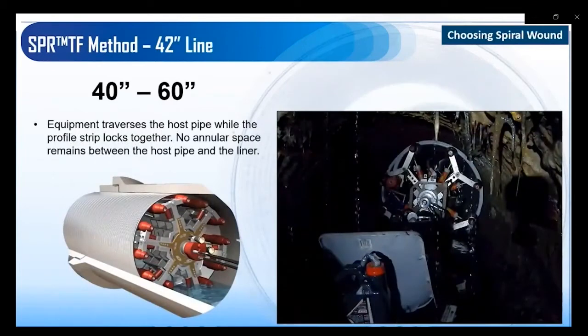Now that we've covered the basics of the spiral wound process and its features and benefits, let's talk more about the Fulton County, Georgia project. As you remember from the beginning of the presentation, Fulton County was faced with the rehabilitation of 42 and 60 inch line segments. After considering other options, the county selected spiral wound rehabilitation. To meet their requirements, Sekisui and Ruby Collins used the following products to complete the project. For the 42 inch pipe, the SPR TF method was used. Based on loading conditions and conditions of the host pipe, this tight fit solution offered Fulton County a fully structural liner without the need for grouting.